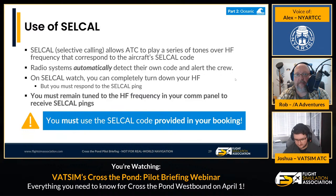So again, this is something where if you have the opportunity to test it out before the event, or at the very least, read the documentation on your pilot client, whether it's VPilot, XPilot, or Swift, or whatever you're using. Typically, you enter the SELCAL code when you actually log on, the same place you put in your callsign to log on to VATSIM.